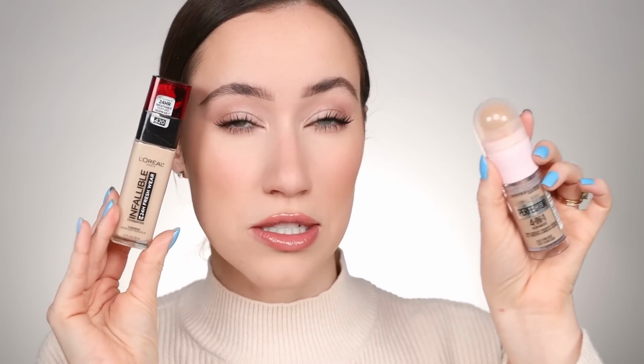The reason why I chose this is because it does have longevity and you can build the coverage. So again, if I had to just choose one, I want it to be something that I could either sheer out with a moisturizer, like mix it in with this to create a really nice glowy tinted moisturizer type of a product, or build it up for more glamorous occasions and know that it's gonna look really good in pictures, it's gonna last really well. I just feel like you can do so many things with a formula like this because it's so long wearing, but also you get great coverage without having to cake it up.